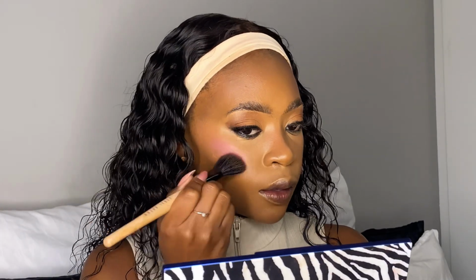Because this product actually wasn't as dark as I wanted it to be, I think it's a beautiful finish if you're going for a natural look, but I just wanted a bit more pigment, and so I went in with the Essence powder blush, and it really brought out that color a bit more. So it's the exact same shade, and yeah, it just really brought it up a bit more.